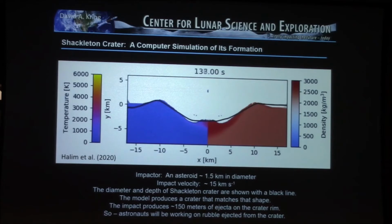The crater forms in about 5 or 6 minutes in real time. And you can see that the simulation mimics the topography quite well. There's a fascinating story as to why it doesn't match over here, and I can't tell you about that because it's under review in a prominent scientific journal. What the code does tell us is that the impact produces about 150 meters of impact ejecta on the rim.